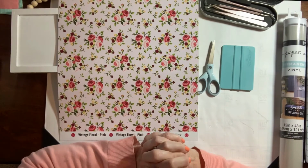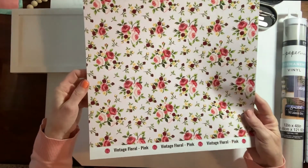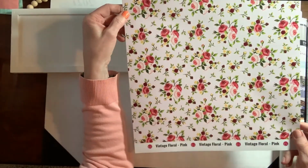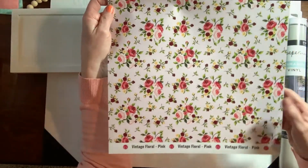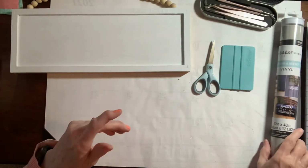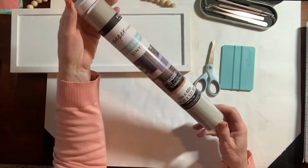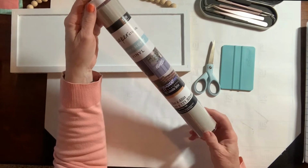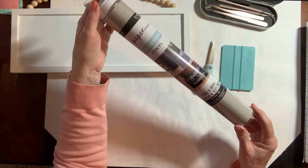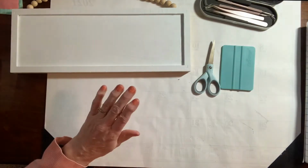Okay, so let's get started on our Valentine's Day project, and we're going to be using some of this beautiful paper that I just showed you from Expressions Vinyl. Since this is Valentine's Day, we're going to be using that pink rose pattern. And then we're also going to be using a light gray permanent vinyl from Paper Studio. And I really like Paper Studio vinyl. I'm discovering that. I love their colors. Their pastels are beautiful and super easy to weed. So I really like that.